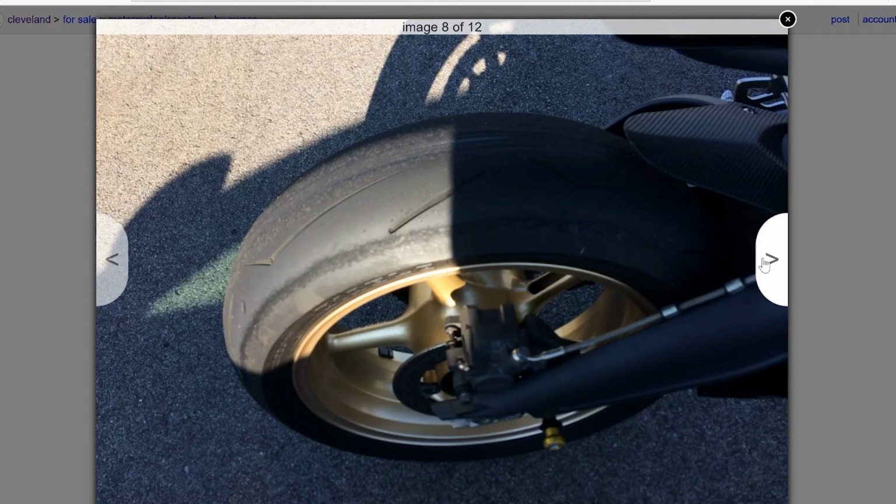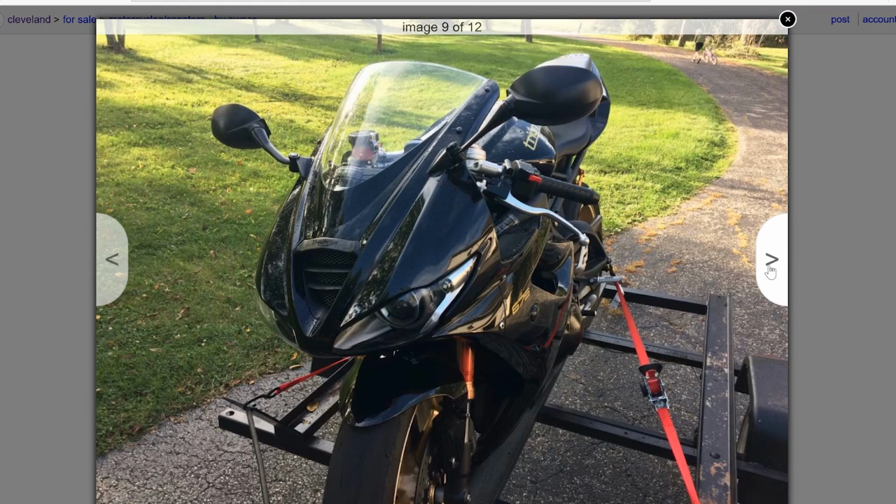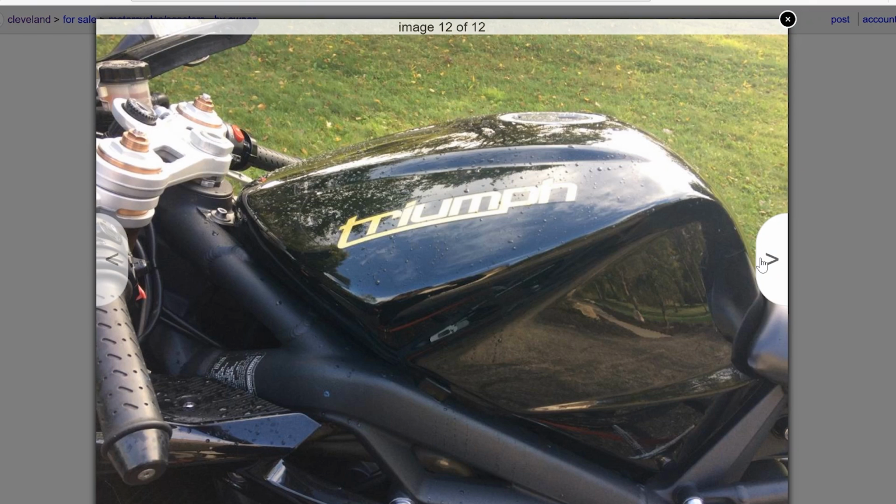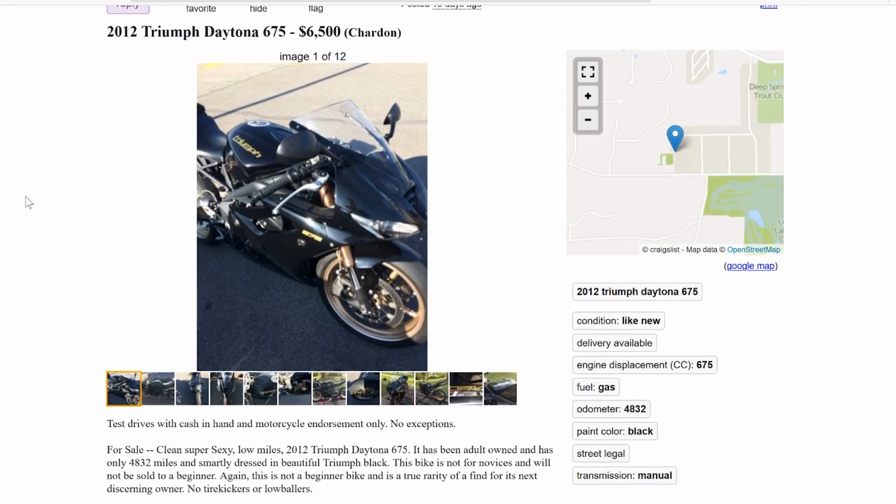So the only issue that first generation Triumphs have, or these Daytonas have, is that they are prone to quite a few electrical gremlins and problems. Many first generation Daytona 675 owners have reported some problems with these bikes, and so that is not a great thing, but still an awesome platform to rip around town with or to compete and race with or do track days with. Still an awesome motorcycle. So they want $6,500 for it, which is way too much money in my opinion for 4,800 miles on the clock for an 8-year-old Daytona. That's second generation Daytona money nowadays. You should not pay more than about $5,000 for a 2012 Daytona.